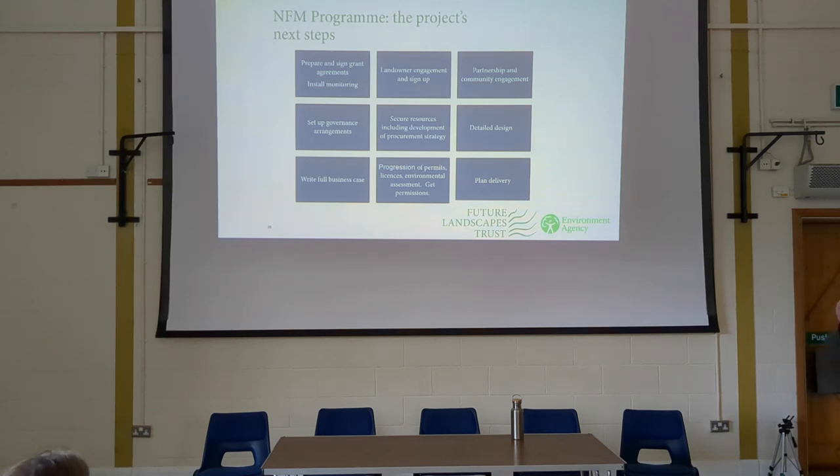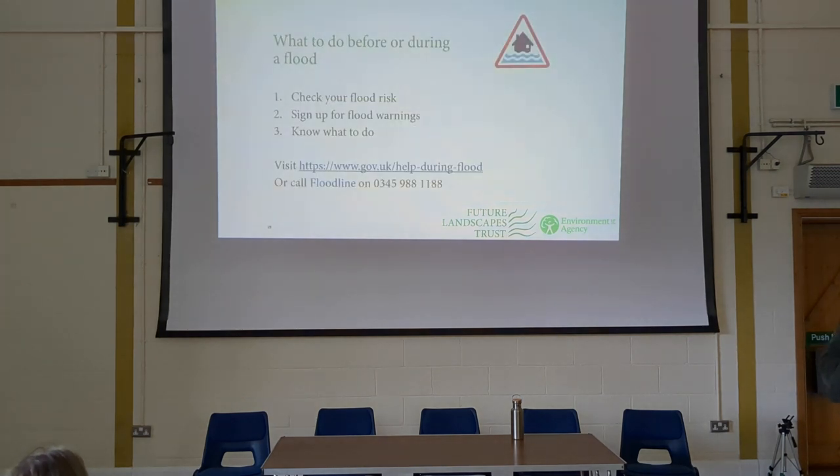Then we've already engaged the experts. We get a detailed design, and we will take in people's views as we do that. And that has to be submitted, this full business case has to be done by September, and then we start getting all the right permits and licenses, because some of it needs planning and other consultation with the local council, and we get over and do it. And if you have any problem with flooding, there's what to do for the floodplain.